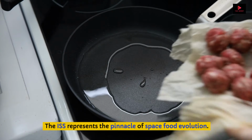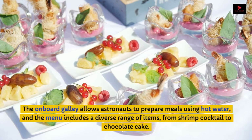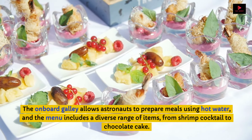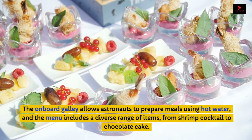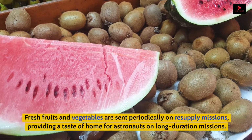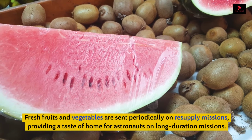International Space Station, ISS, era, 2000s to present. The ISS represents the pinnacle of space food evolution. The onboard galley allows astronauts to prepare meals using hot water, and the menu includes a diverse range of items, from shrimp cocktail to chocolate cake. Fresh fruits and vegetables are sent periodically on resupply missions, providing a taste of home for astronauts on long-duration missions.